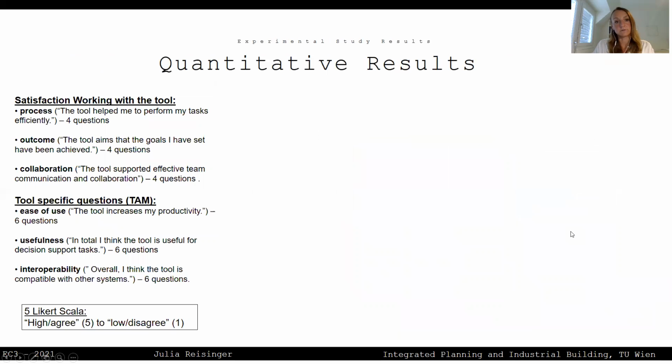What were the quantitative results? So we conducted a survey evaluating the satisfaction working with the tool, which consisted of 4 questions about the process evaluation, like: the tool helped me to perform my tasks efficiently. With the outcome evaluation: the tool aims that the goals I have set have been achieved. The collaboration: the tool supported effective team communication and collaboration. So in total, 12 questions on satisfaction working with the tool.